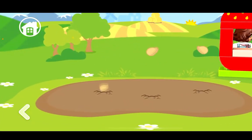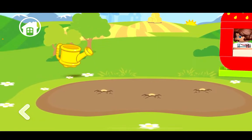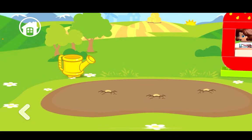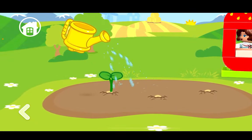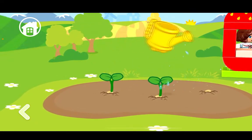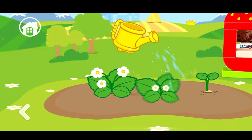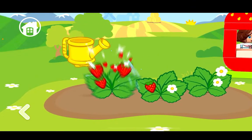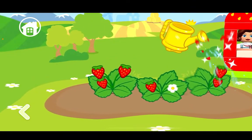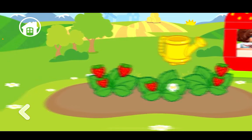Oh, it's a strawberry patch. Let's grow some strawberries. We need to throw a seed into the ground and water it. Some more water. And more. And more. And more.